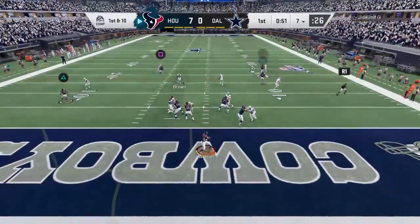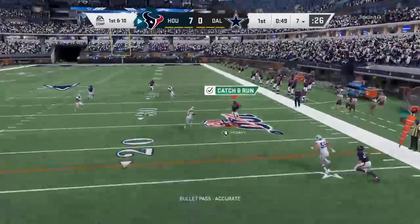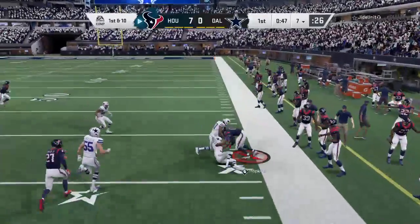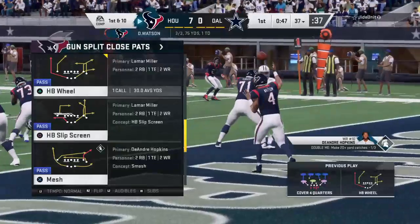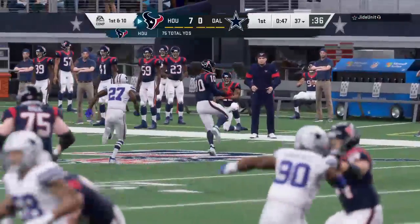After the interception, here's Watson. The hook up on the right side to Hopkins. Good yardage after the catch. Is that play good for 30 and a first?